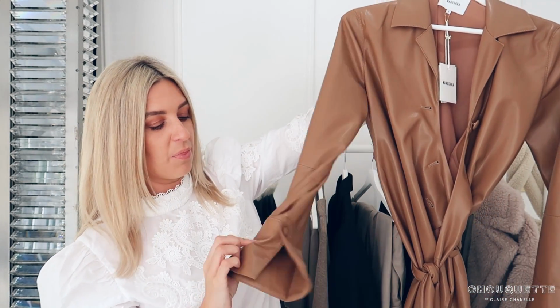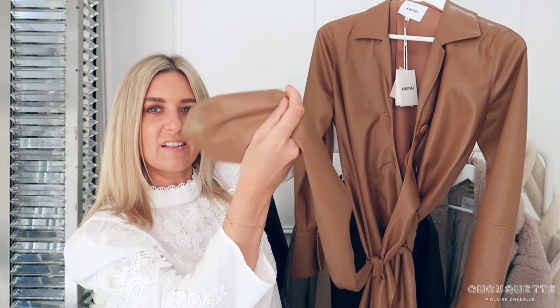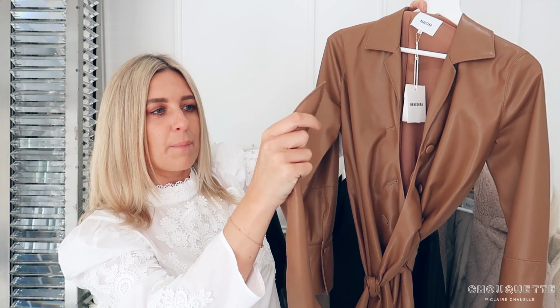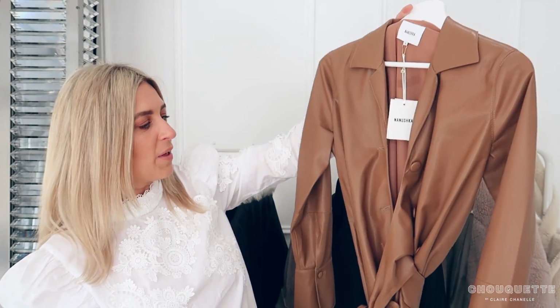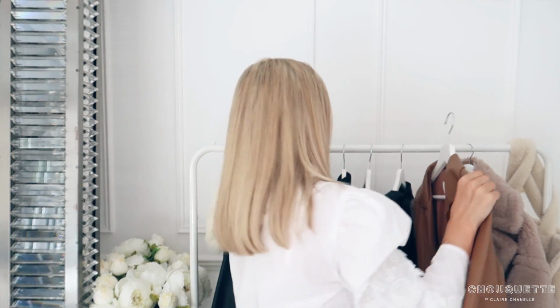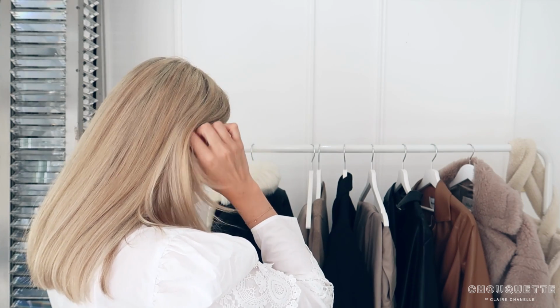So perfect length, love the cuffs, love the colour, love how squishy this is. It just has a little manufacturing detail that has made it that little bit more special. So love that, absolutely love that, really, really love it. I love all these earthy tones layered up on one another.